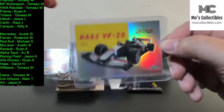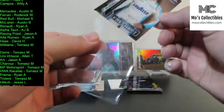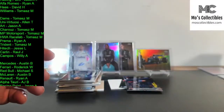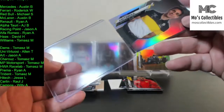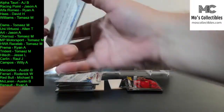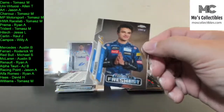Oops. Tried to pull the camera off the table. Another Freshest for George Russell. And Gasly and Leclerc, driver of the day for Italy, for the base. A Habitable on the refractor. Daniel Ricciardo, Callum Ilott, and Lando Norris Freshest for the base.